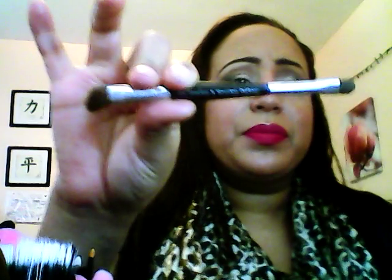This is from the Essence of Beauty. It came with a brow kit. It's double-sided. This side is good for applying to that small section in here. This side is great for blending and making a bigger section.